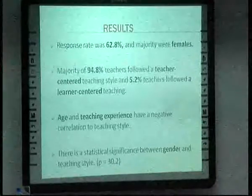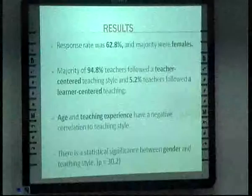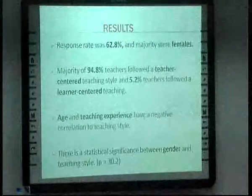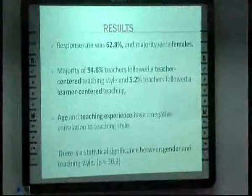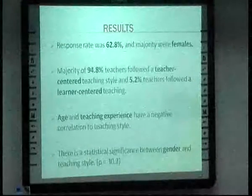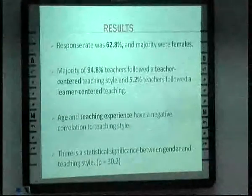And there was a negative correlation with age, teaching experience with teaching style, indicating that older and more experienced teachers preferred a teacher-centered approach to teaching. This may be due to the fact that more experienced teachers are usually older, and older teachers prefer a more traditional approach in teaching, and they might have less interaction with students.